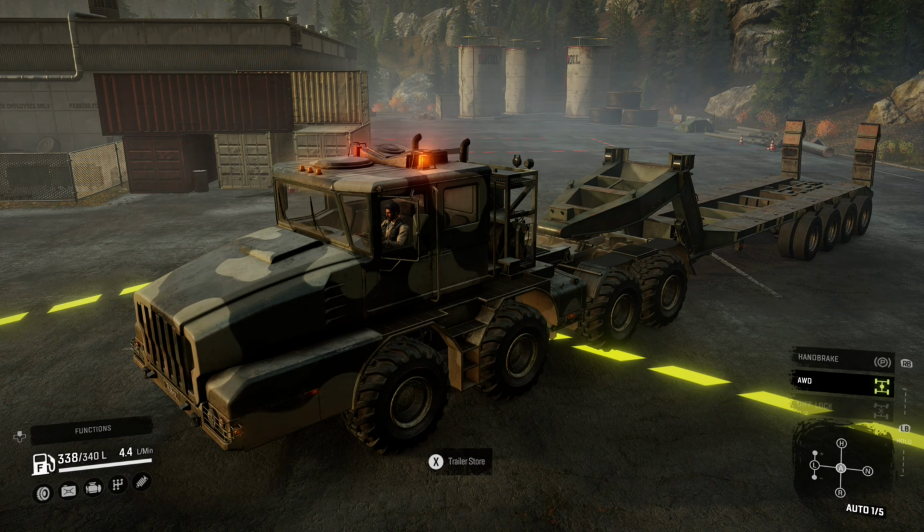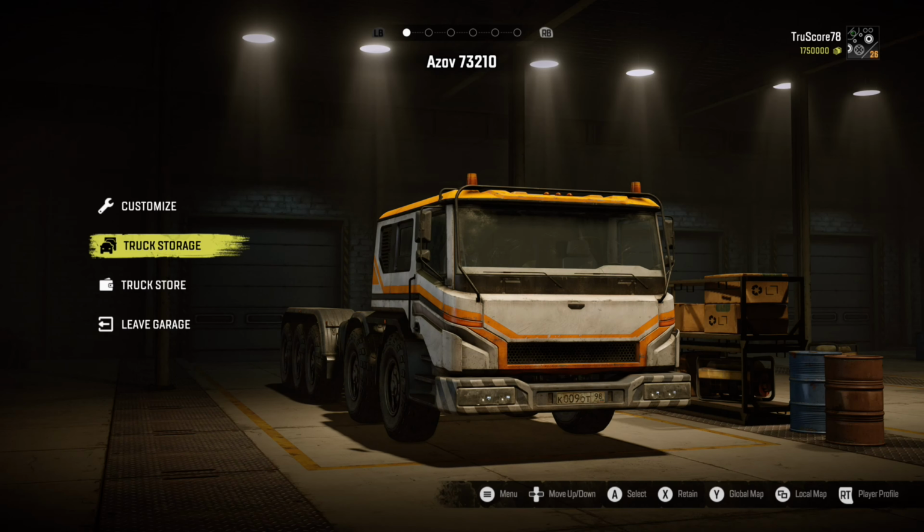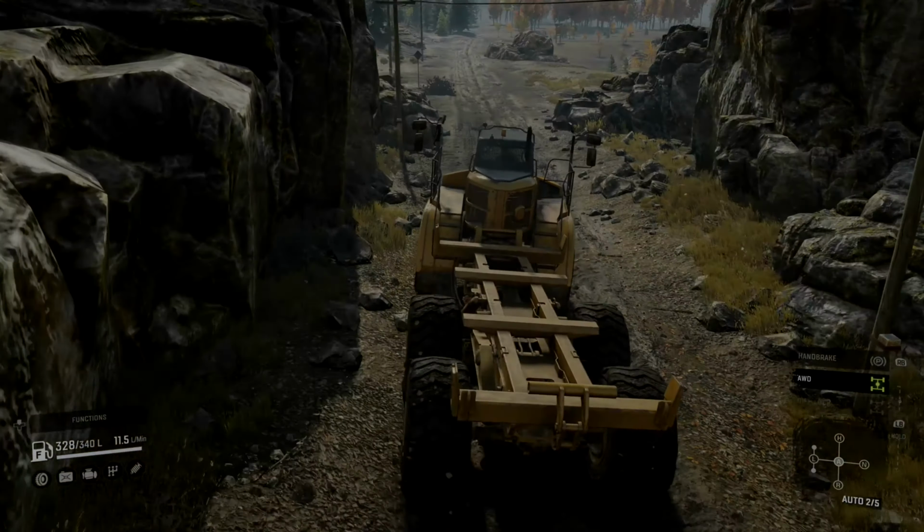All the trucks that remain all have something in common. They are specialized utility trucks, and none of them are built for speed. Some are very limited in their utility, while others are a jack of all trades. How you use them is completely up to you.